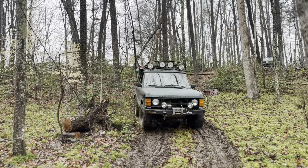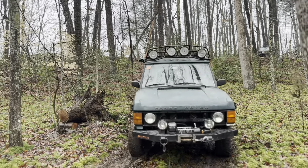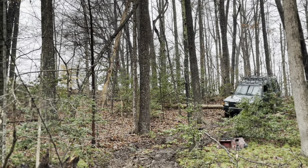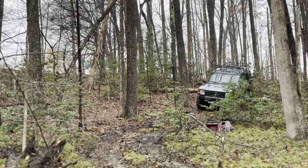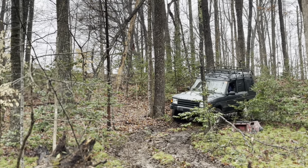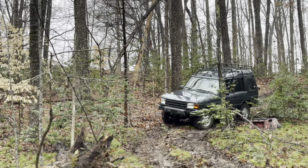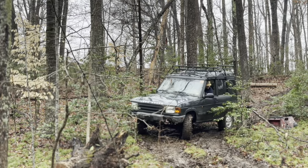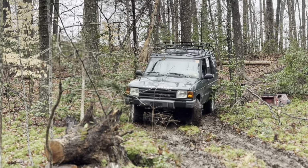So he's also LT230 swapped this, which will definitely help his traction. Again, this was a $1,200 or $1,500 D1 that he's since put SCT Pros and the roof rack and, I think, an eBay lift on it, and it is doing good. Again, this is the way you buy Discos. You gotta keep them trail trucks.